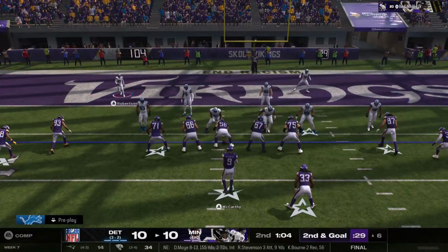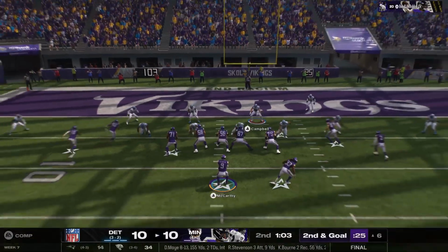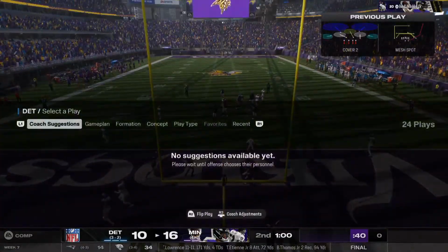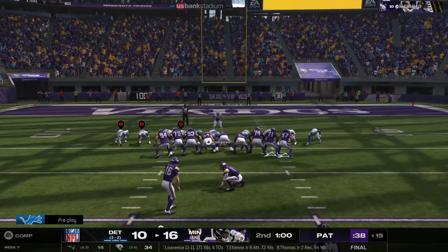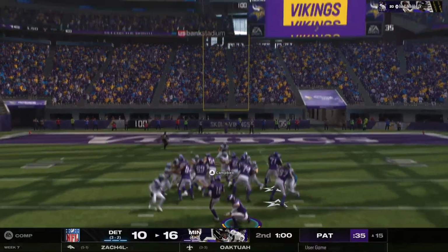The 6-yard line, the line of scrimmage on 2nd and goal. Looking to throw McCarthy. Madison. Touchdown, Vikings. It's a 6-yard touchdown pass.